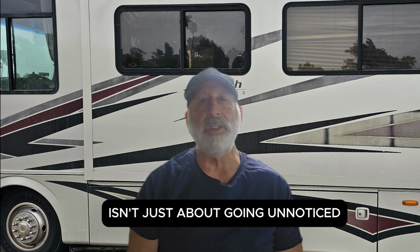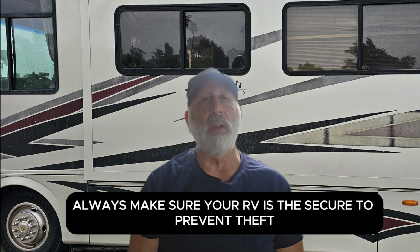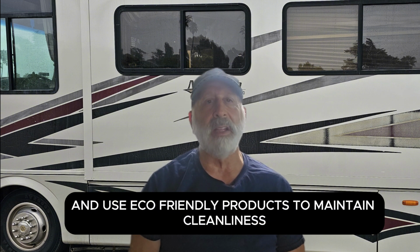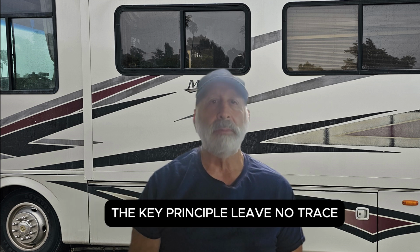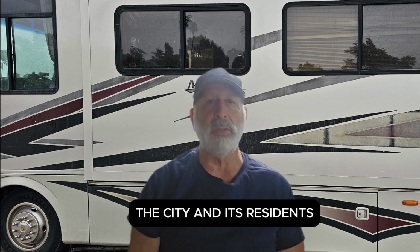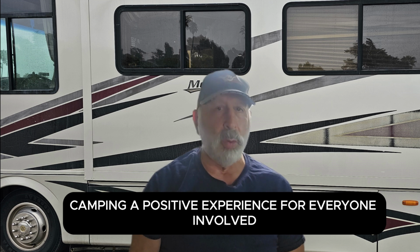Camping under the radar isn't just about going unnoticed. It's all about being respectful and staying safe. Always make sure your RV is secure to prevent theft, and use eco-friendly products to maintain cleanliness. The key principle? Leave no trace ensures that you're both respecting the city and its residents, keeping your urban RV camping a positive experience for everyone involved.